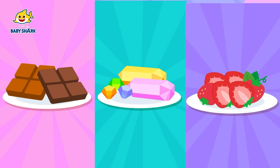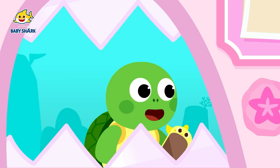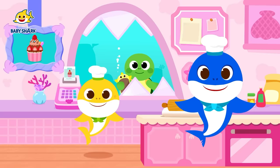We have all the ingredients! We have an order for chocolate ice cream with shimmering cracker gems and strawberries on top. Oh, do you take Shark Pay? Of course! I'll complete your payment with Shark Pay. Payment complete! Friends, let's go make the ice cream together with Daddy Shark.